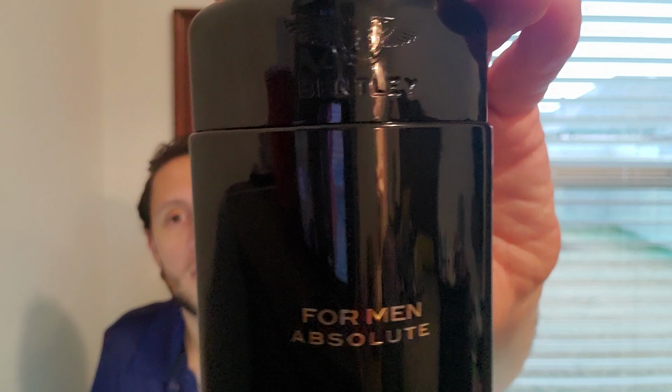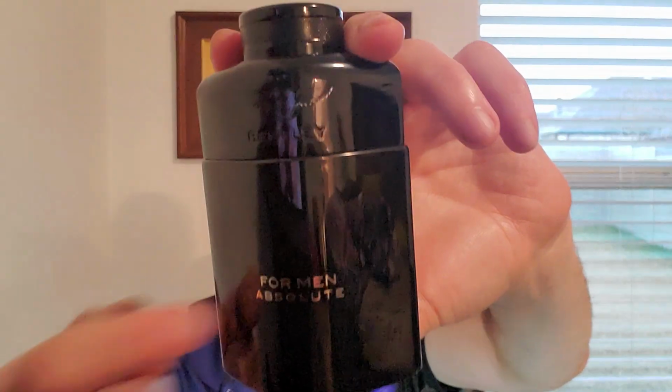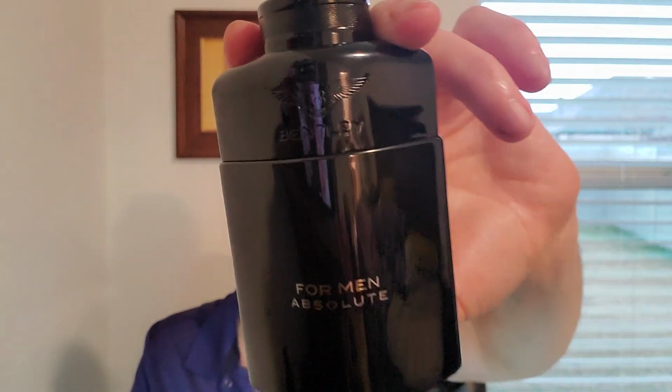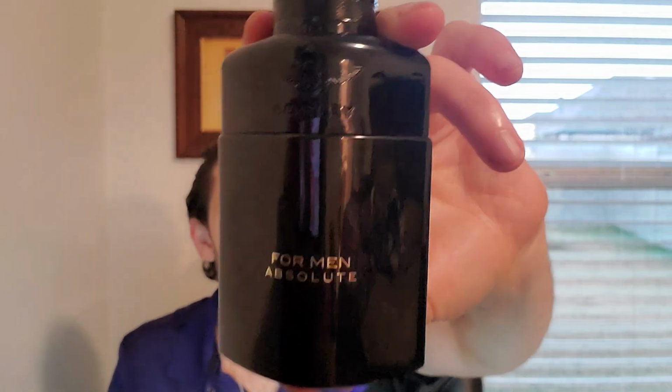You can go the cheap route and get Bentley for Men Absolute, not the Intense, but the Absolute version, which is, I think, very close. It feels like Michel Almarac took his formula and just went to Bentley and plopped it down and said, all right, let's dust this formula off. I created this in 2003. It's now 2014, and there's a demand for it again.